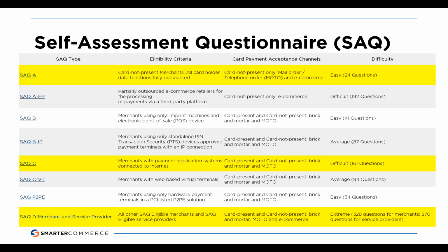The recommendation is that all customers work with a QSA, a qualified security assessor, to make sure that your environment is secured and that you're following the appropriate best practices. So at this point, that's kind of the high level overview that I wanted to give on PCI and security for Smarter Commerce. And I'll hand it back over to Jerry at this point.